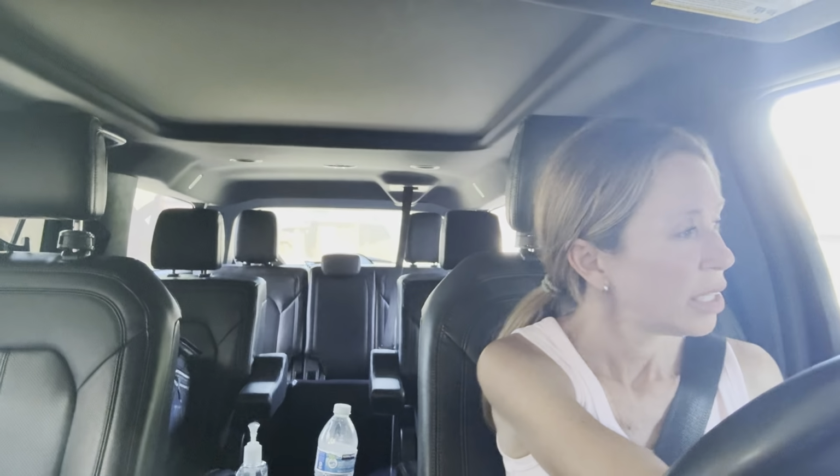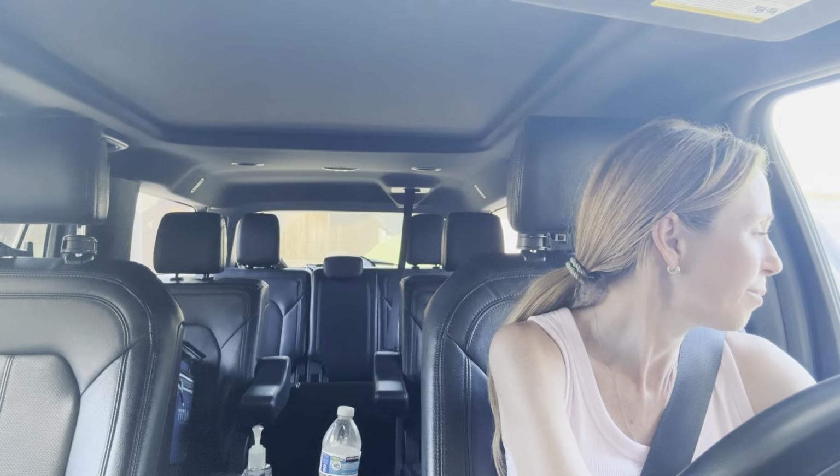Okay. I can tell Russell's been in the car because the air is blasting. Blast the air. I just don't like it blowing in my face. Anyways, you guys saw that I finished his truck, and now I am going to do my car.